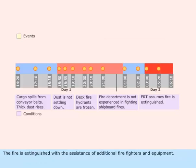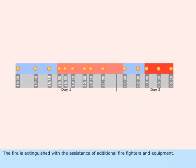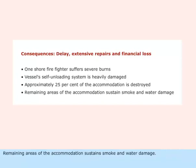The fire is extinguished with the assistance of additional firefighters and equipment. One shore firefighter suffers severe burns during the operation and he is taken to the hospital. Vessel's self-unloading system is heavily damaged and approximately 25% of the accommodation is destroyed. Remaining areas of the accommodation sustain smoke and water damage.